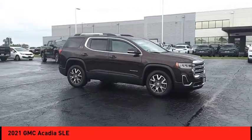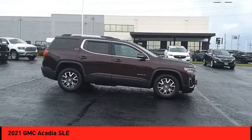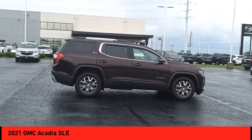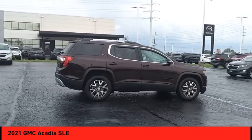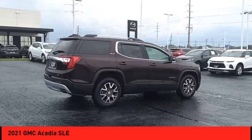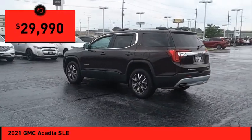Stop by and take a look at the 2021 Acadia. The GMC Acadia has great capability coupled with exceptional safety, offering better fuel economy, advanced technology, and thoughtful ergonomics. The Acadia is a premium utility that rejects compromise and is priced below $30,000.